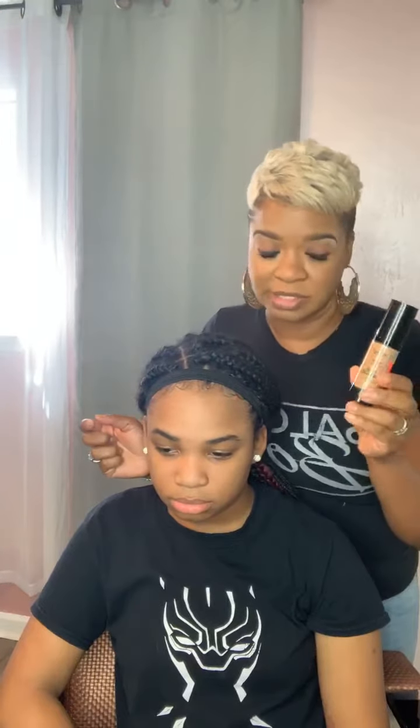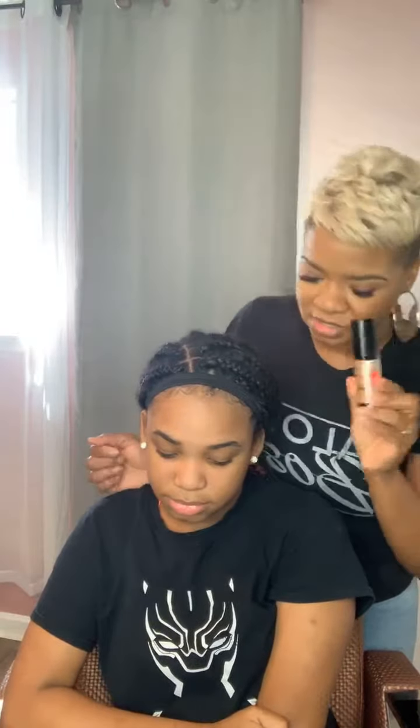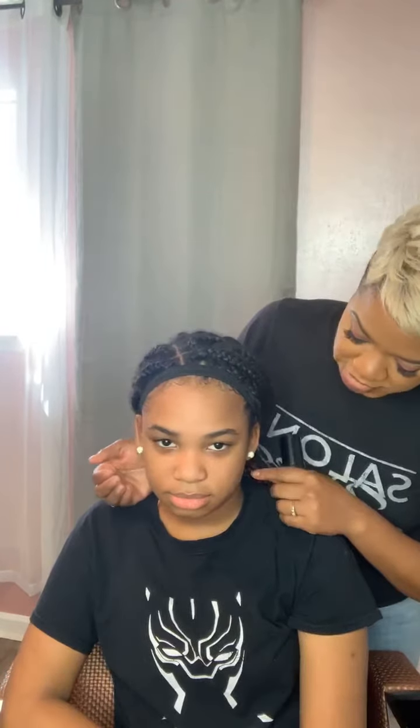And so what I'm going to use is like a small version of Fenty. It's not Fenty. I do have Fenty, but this is Kiss, and it's called Pro Touch Liquid Foundation. Actually, you can compare this to Fenty. It's really good quality, and it's only like $7.99, $8.99. This foundation is lightweight, and what I like about it is that they have a lot of shades. This is Toffee Caramel, and this is the shade that we're going to use on Miss Bria today.